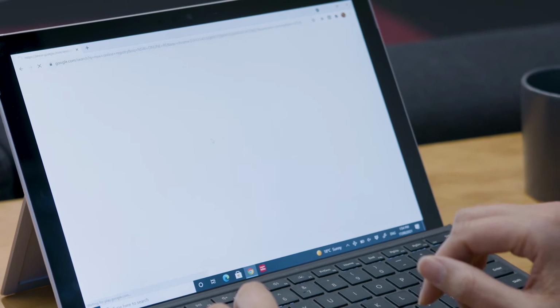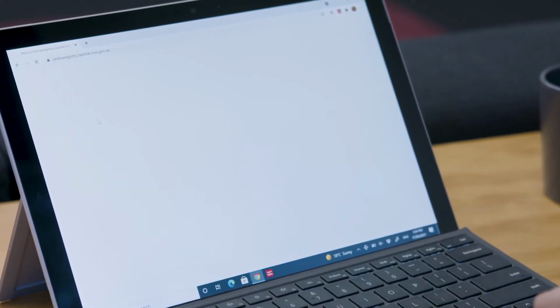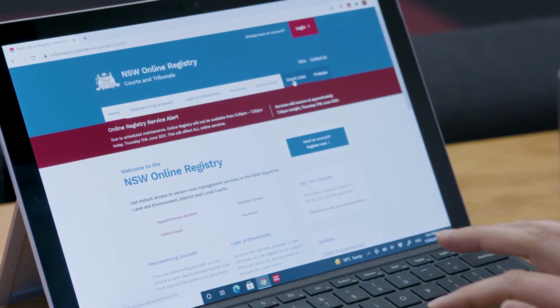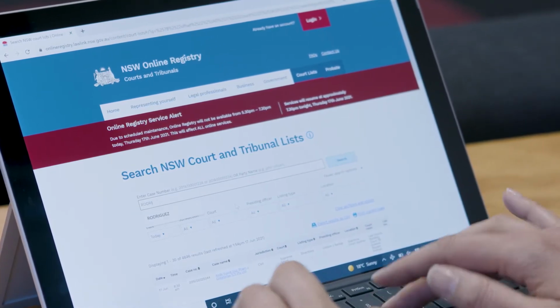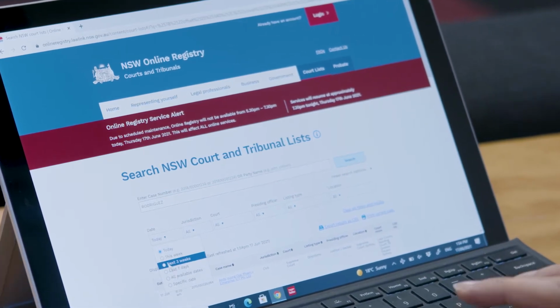I searched for my case in the court lists of the New South Wales online registry to confirm the listing time, the type of case, and which courtroom they expected to be in. Using the information provided by the Language Services Agency, I've already done glossary research for the legal and subject-specific words that might be used within this case.